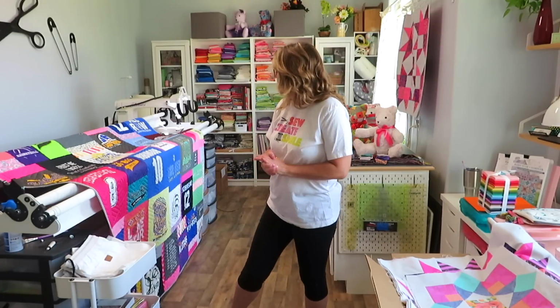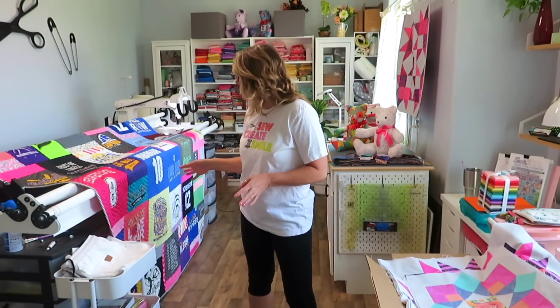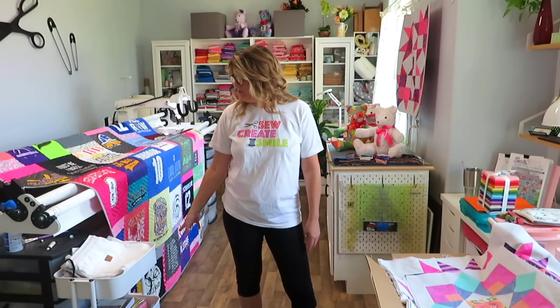I don't usually enjoy making t-shirt quilts as much as I do other quilts, but that one was fun. I think it's because I always make t-shirt quilts for boys. I don't know if I've ever made a t-shirt quilt for a girl. So adding all the fun pinks and thinking of things that are girly and whatnot, that was kind of fun for me. So I did enjoy that.